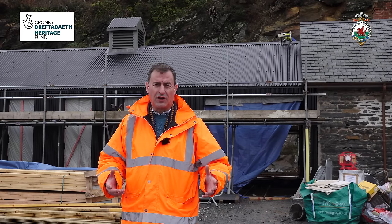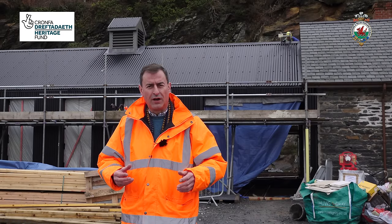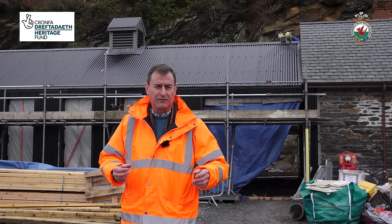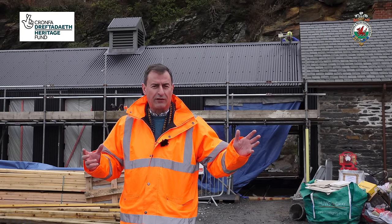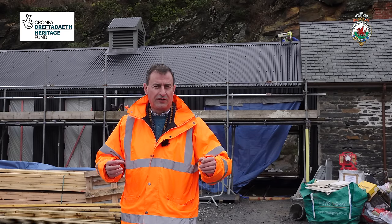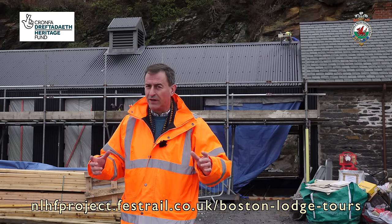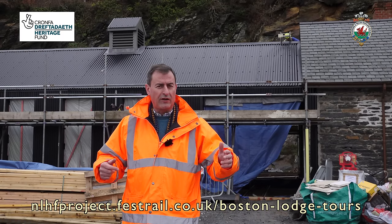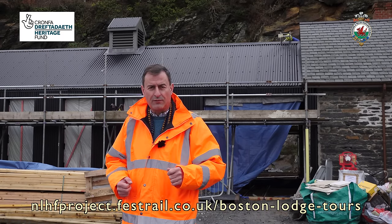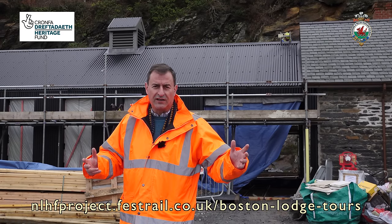Well, that concludes our short loco roundup for now. I'll just leave you with a tantalising glimpse of the top yard at Boston Lodge, where all of the old buildings are now really coming together and you can start to see what they look like. In just a few months' time, all this work will be complete. You'll be able to see the old buildings in all their glory. And in the summer, you'll be able to come along on the behind-the-scenes tours of Boston Lodge and see this all for yourself.